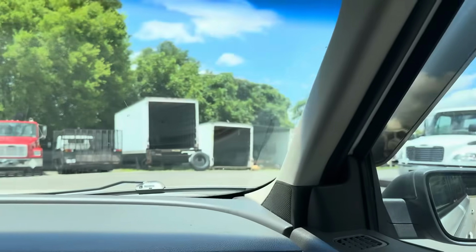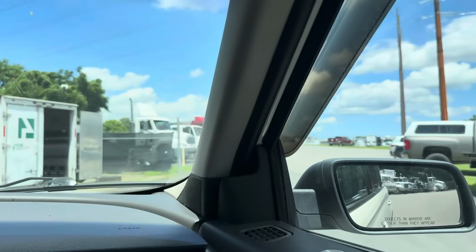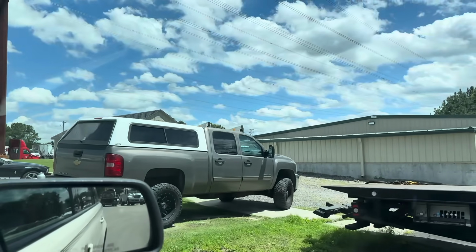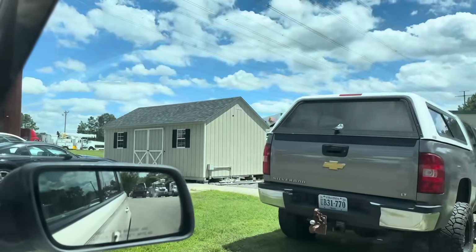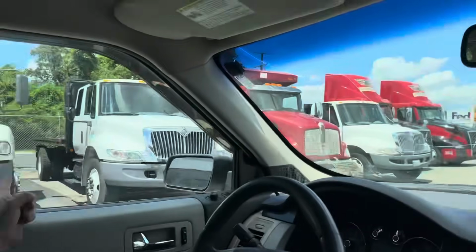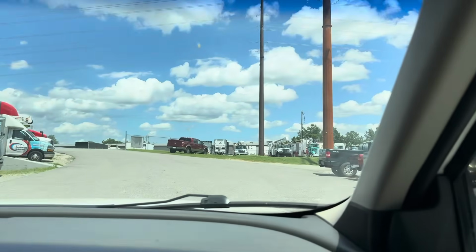Buildings full of tires, everything on site, ready. Every now and then we have to hit him on an emergency and say, hey, this thing's got to be done. He gets it done. Oh yeah, there's our bucket trucks over there. Picking up our rollback. But bucket trucks over there, bucket trucks over there.